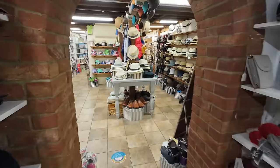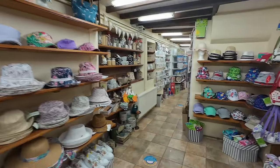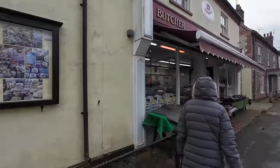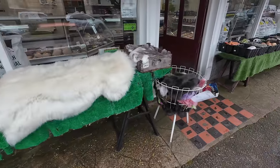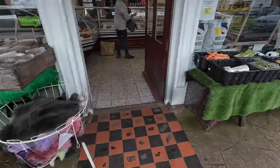Upstairs to it as well, but you can only take the dogs downstairs. So I'm going to have a look around and see what's here. It's really nice in that shop. And here's the butchers, proper butchers. It must be the similar one to down the road, I reckon, because it's got all the rabbit skins in that outside and a bit of veg.